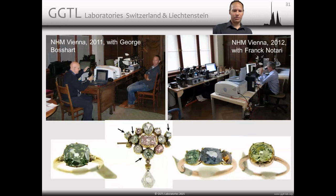Those diamonds are all mounted, so we had to analyze them in the mounting, which is pretty challenging, especially when you look at the little brooch here on the left, center left side. There are stones, the smallest ones maybe 10 points. And we managed to do the UV visible, PL, infrared, and all that for these diamonds at low temperature. These stayed mounted and in Vienna, so we obviously had to do it on site.